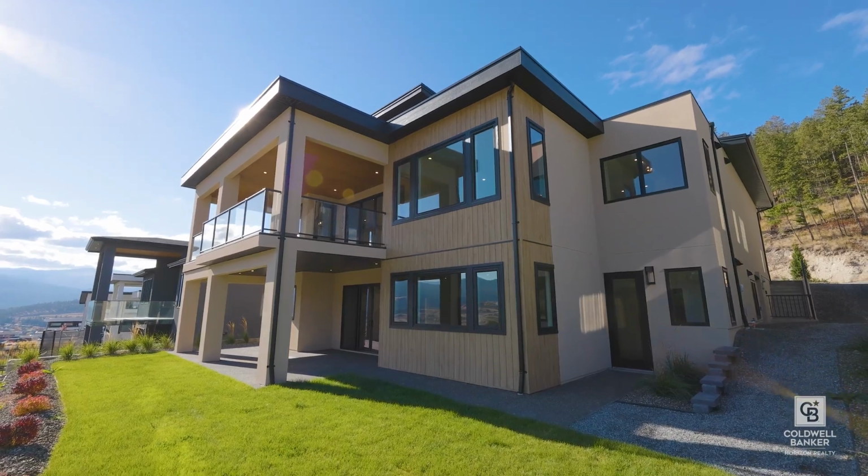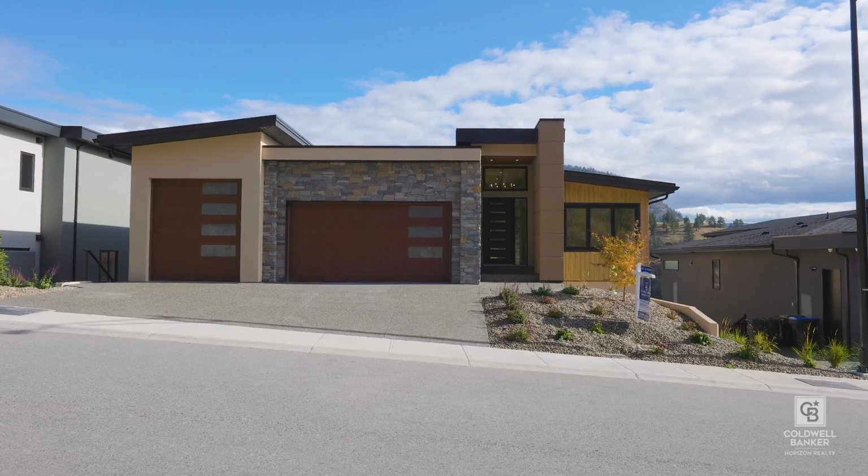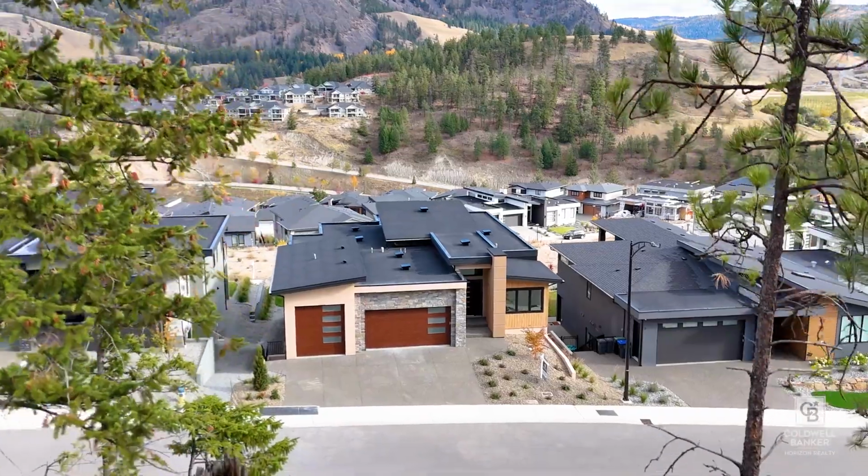The large covered deck expands your outdoor living space and your kitchen. There is a triple car garage for all your toys, and we're so close to Big White here in Black Mountain. There are trail networks all over.